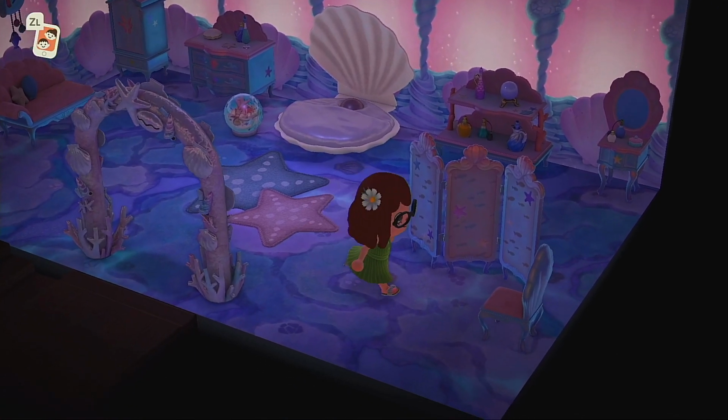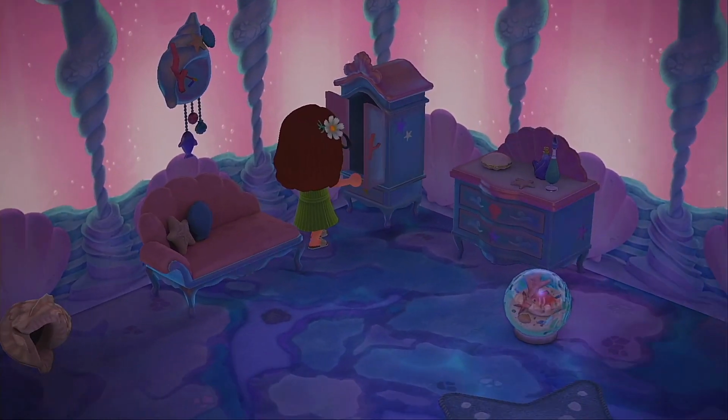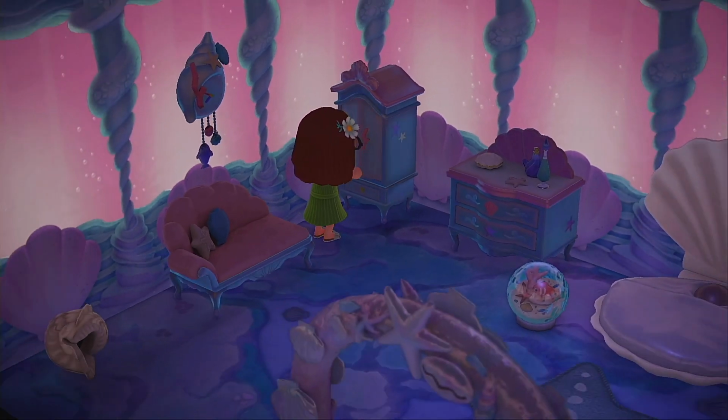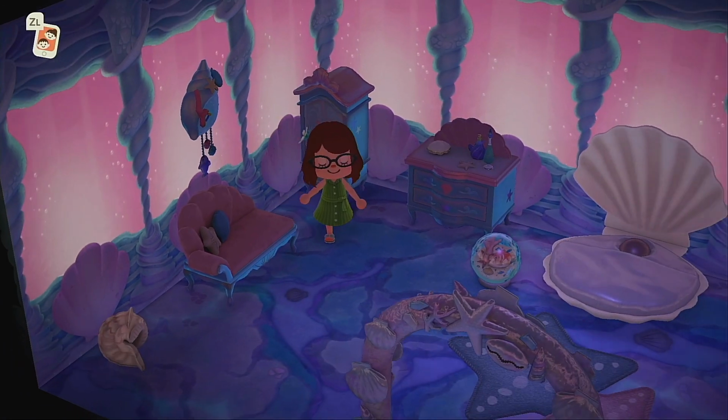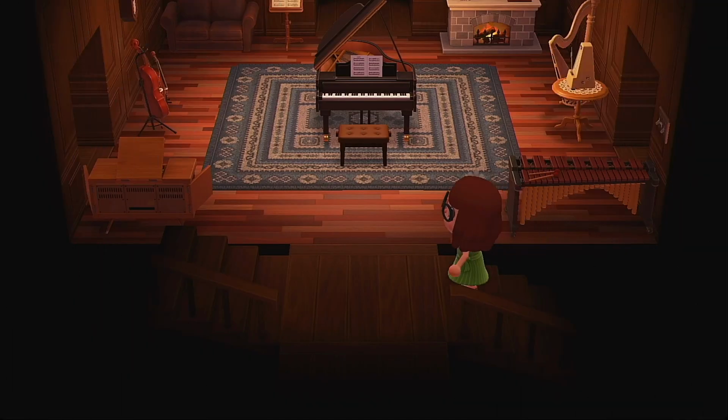So this was my final room that I did in the house. As I'm getting new DIYs, periodically I am adding things to the house as well, or to this room as well. And I think that concludes my tour. Thanks for coming along.